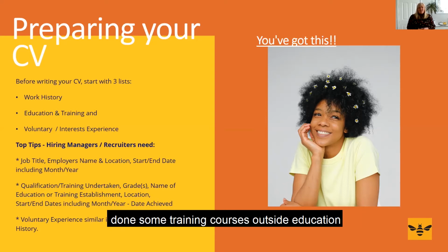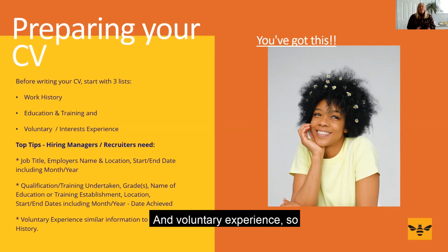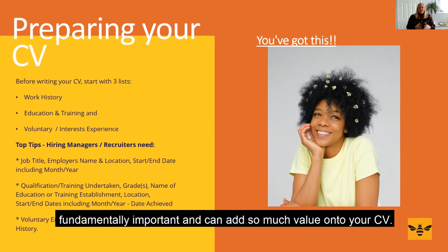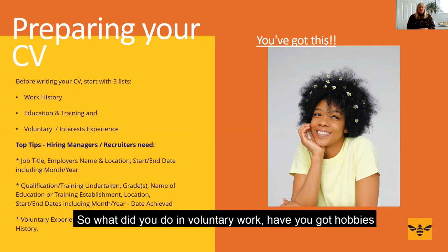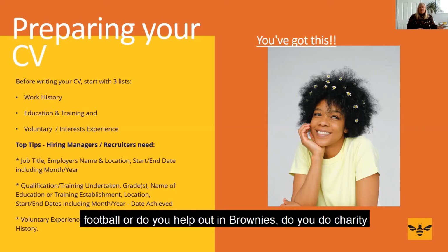You might have done some training courses outside education or in work, food hygiene, alcohol licence training, things like that. And voluntary experience. Voluntary experience and placements are also fundamentally important and can add so much value to your CV. So what did you do in voluntary work? Have you got hobbies and interests? Are you a coach for a youth team, for football? Or do you help out with Brownies? Do you do charity work?